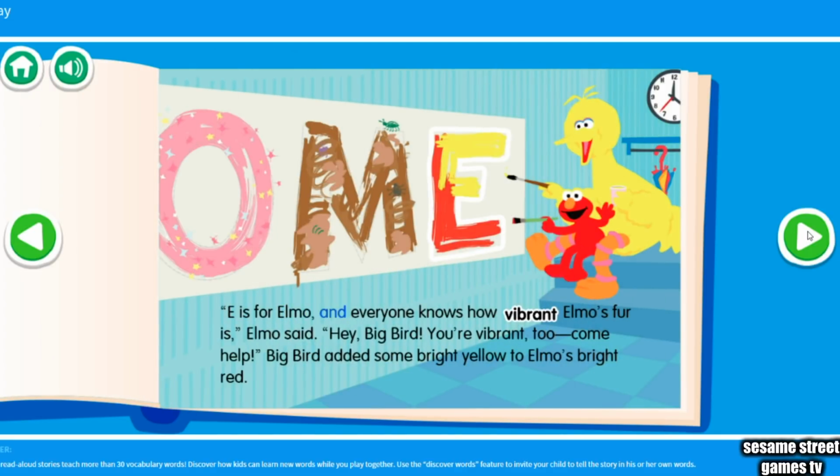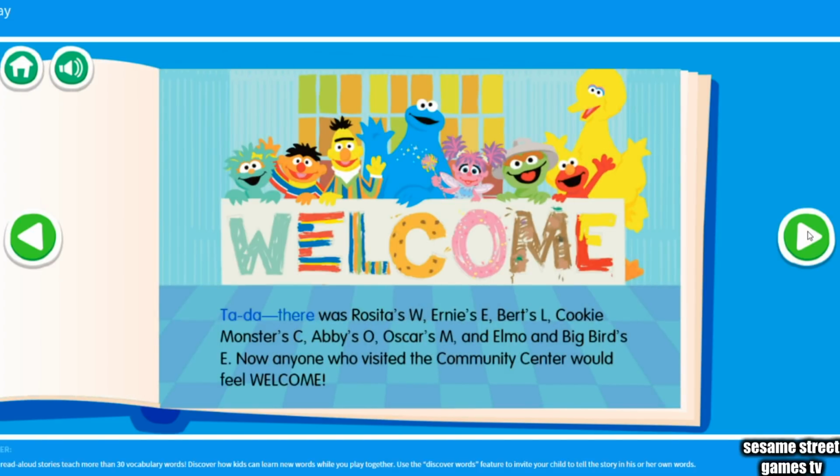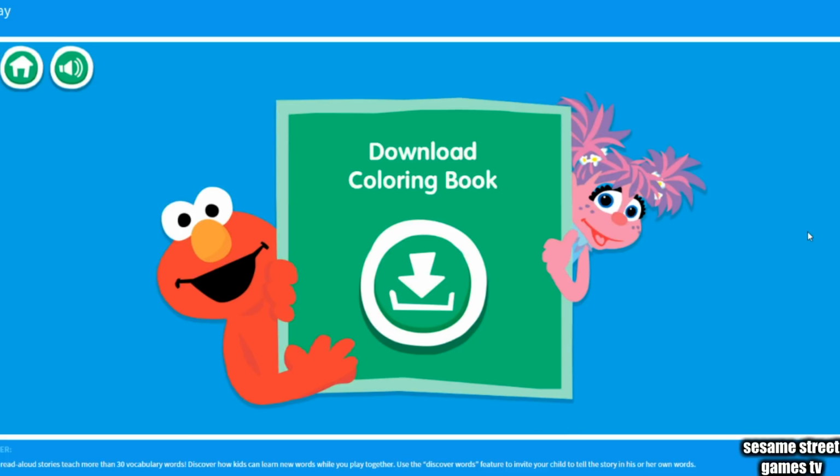"E is for Elmo, and everyone knows how vibrant Elmo's fur is," Elmo said. "Hey, Big Bird, you're vibrant too. Come help." Big Bird added some bright yellow to Elmo's bright red. Ta-da! There was Rosita's W, Ernie's E, Bert's L, Cookie Monster's C, Abby's O, Oscar's M, and Elmo and Big Bird's E. Now anyone who visited the community center would feel welcome. That was fun! Now download this coloring book and make up your own story.